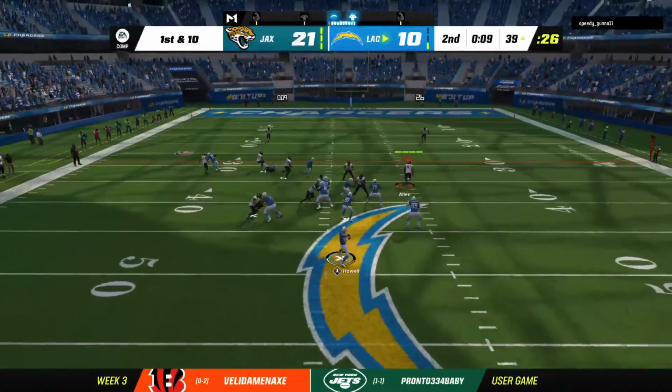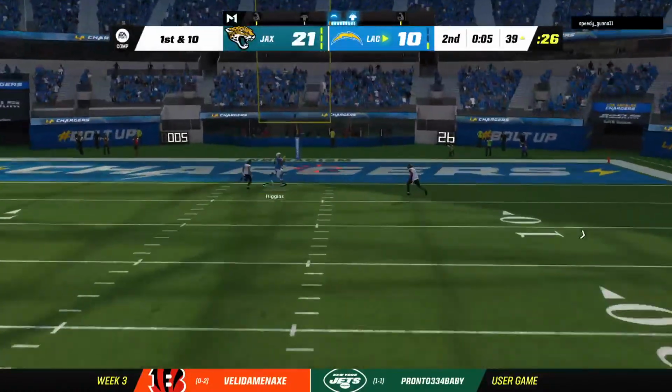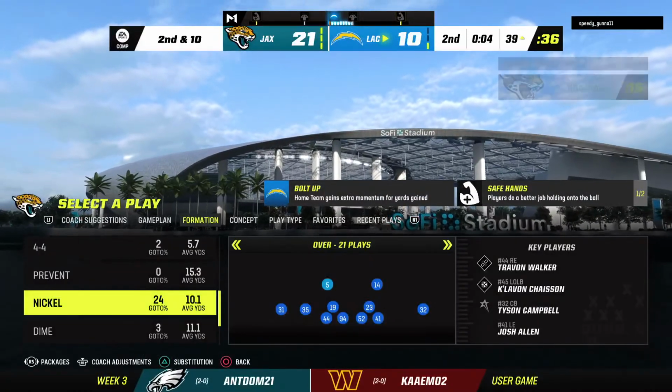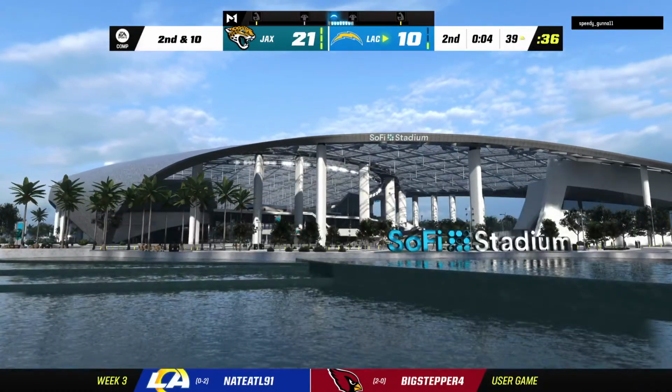They'll throw on 1st down. Here's Howell. Flush to his right. Oh, he'll let one go deep for Higgins. And that is incomplete. Oh, he had it and dropped it. That is an unforced error there, and it takes away what could have been a touchdown.